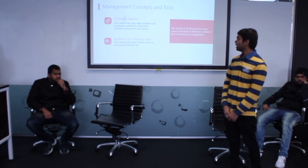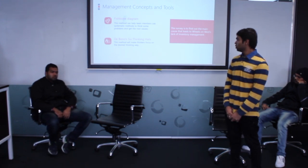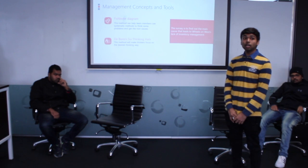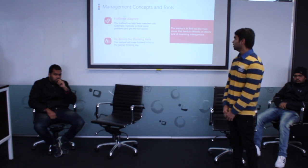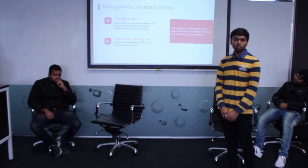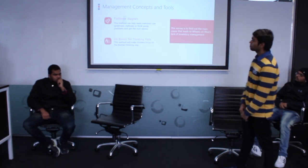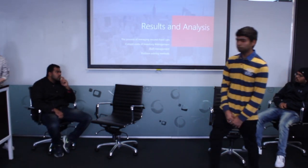First we used the Fishbone diagram. This method helps us think systematically about problems and find the root causes. It also makes the exact causal relationship between the problem phenomena apparent. After that, we used De Bono's Six Thinking Hats. This method makes thinkers focus on the desired way of thinking, which is very helpful to us. After that, the result and analysis part would be carried out by C.